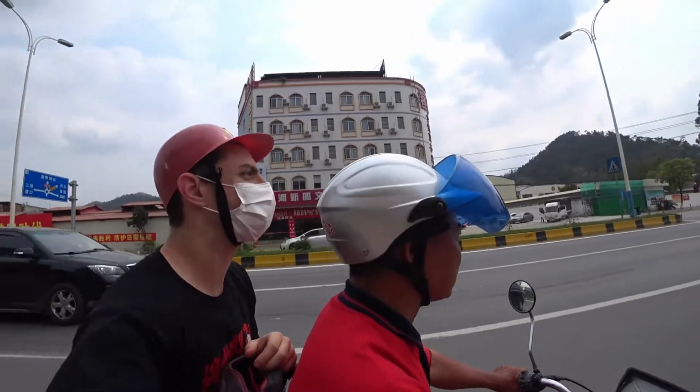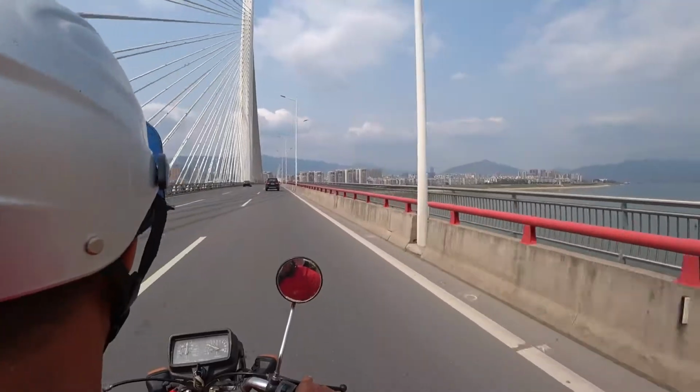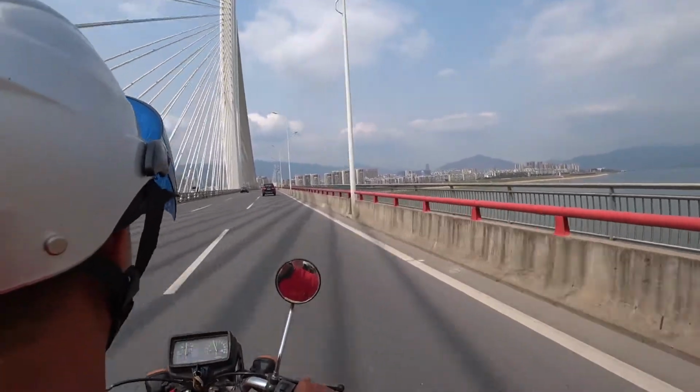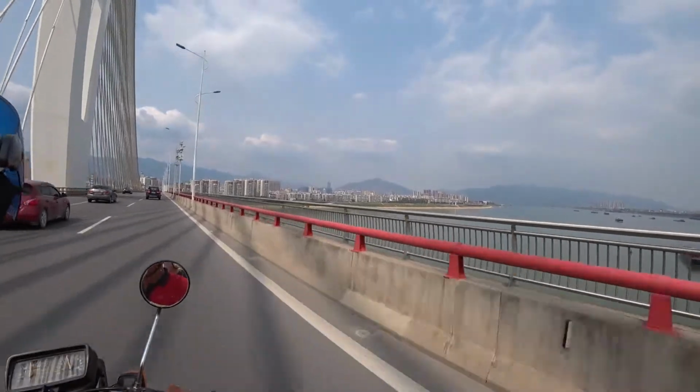That village was eerily beautiful, almost hauntingly beautiful. But now I am starving. It's almost 2 p.m. I haven't eaten anything today. Let's see what we can find to eat. Back in my city of Guangzhou, let's get some street food.